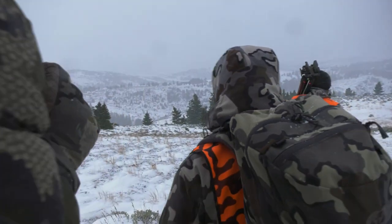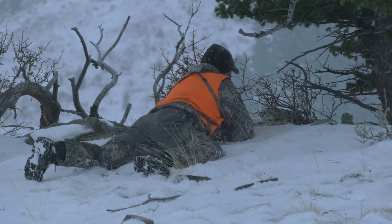With the wind in our favor and a light snow falling, we slip in and get the drop on the elk.